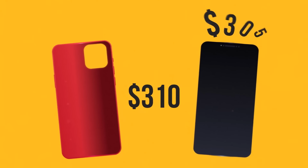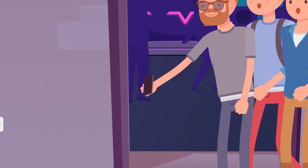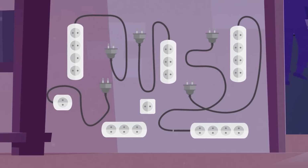He paid $305. Tony was hosting a party. 3 hours after it started, several guests came up to the guy. They asked where they could charge their phones. Unfortunately, there was only one socket in Tony's house. The guy checked all the power strips he had. Help him figure out how many phones he can charge at a time.